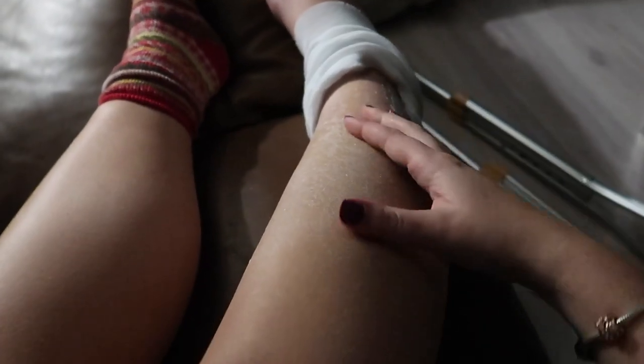The rest of my leg isn't like that. Just the part where the cast was. And it's happening today, not even right after. Isn't that bizarre? Huh. Some lotion could probably help.